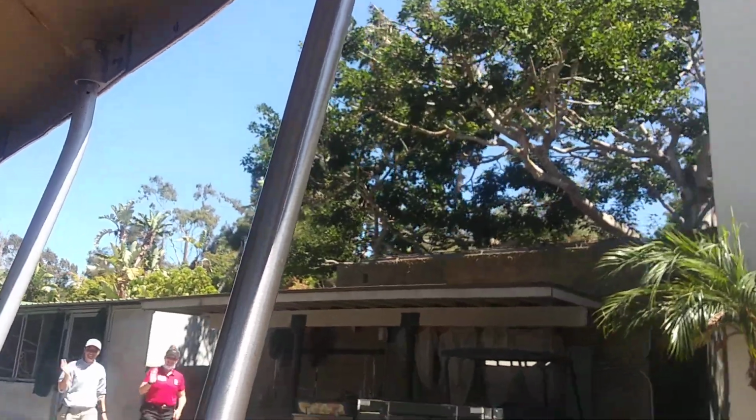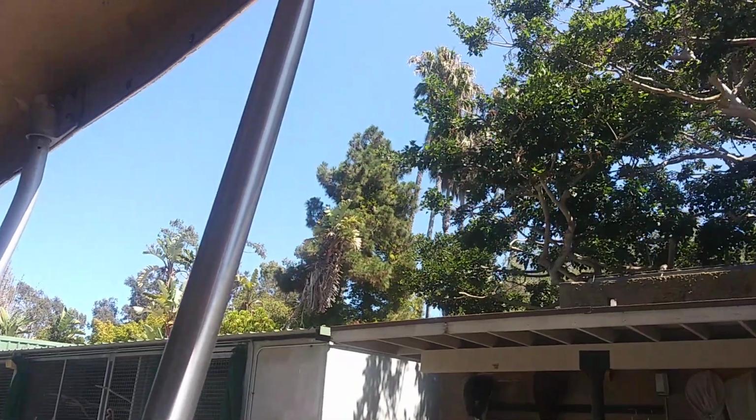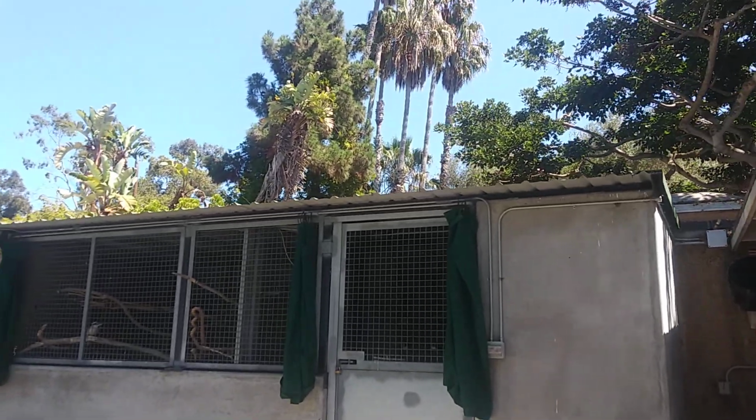Here's some of our fabulous zookeepers waving at you guys. These guys are the ones that keep this place going. Right here is one of my favorites. This is Flash. Now, don't be upset if he laughs at you. He is a laughing kookaburra from Australia. That's kind of fun in nature.